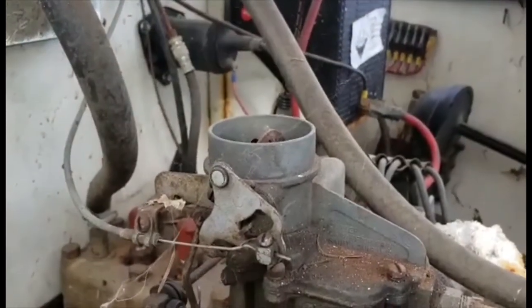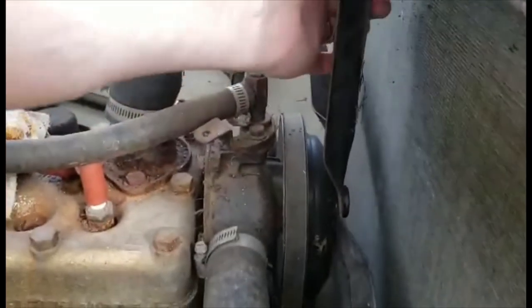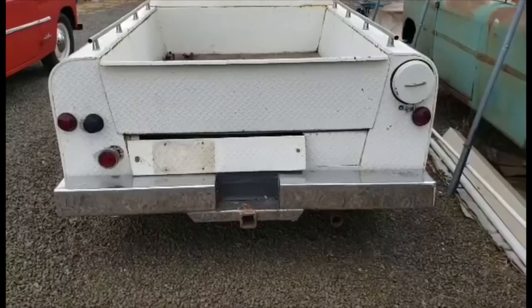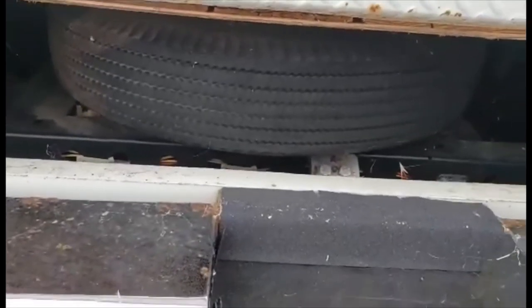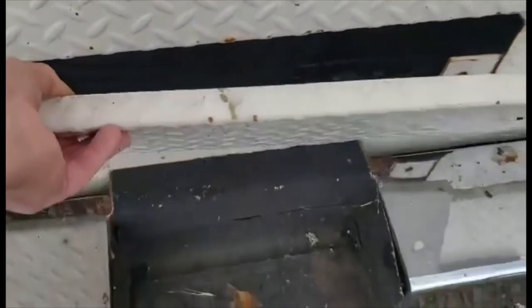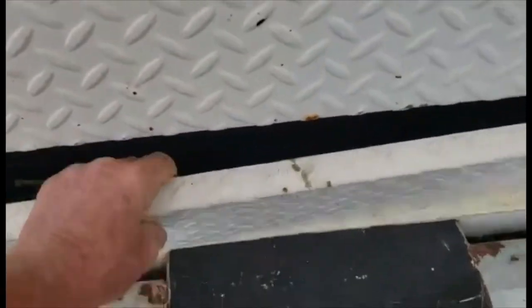Looks like the B&B carburetor. But I tried to rotate it the other week and no, it doesn't want to go. Seems seized to me. This is a 1956 Powell sport wagon. This is where the spare tire goes. See the spare tires in there. So somebody's cleaned up the chassis a little bit. Looks like it's been repainted. This just goes on. Can't do it one-handed.